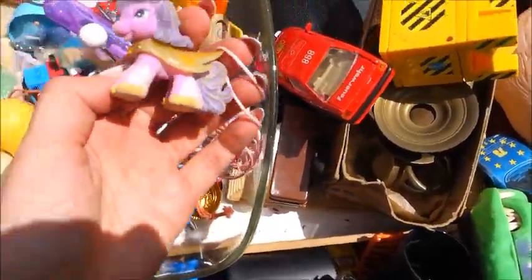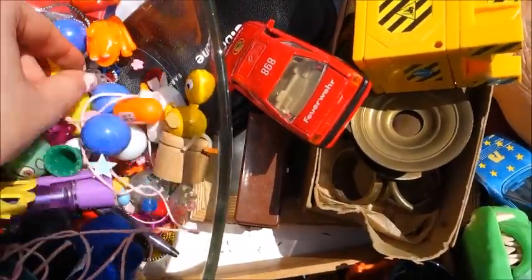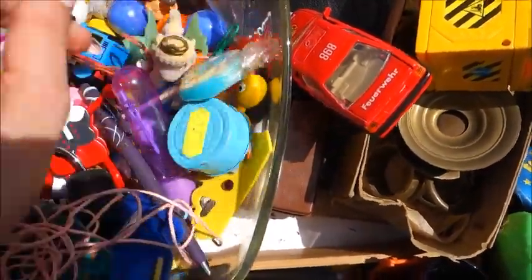But it's always so much fun digging in those boxes where you already knew you found stuff, so you're hoping to find more.